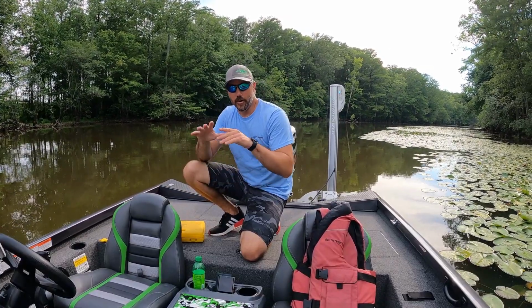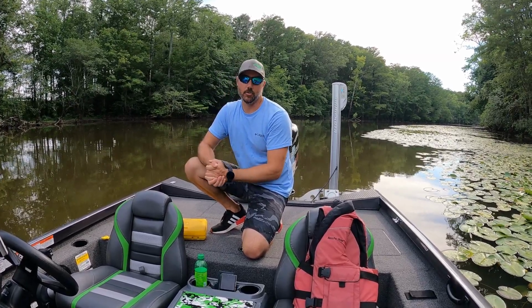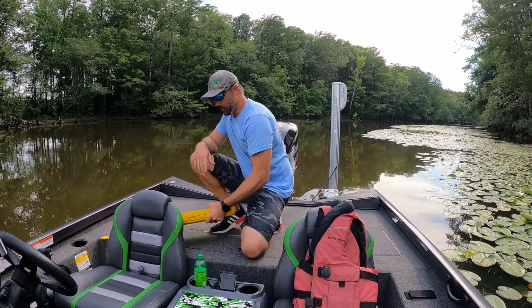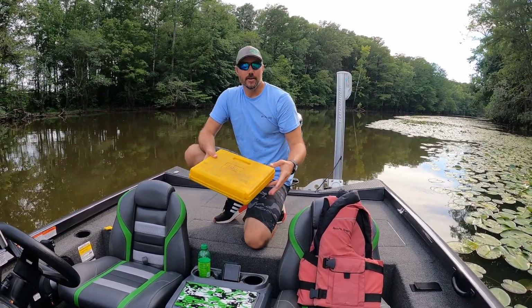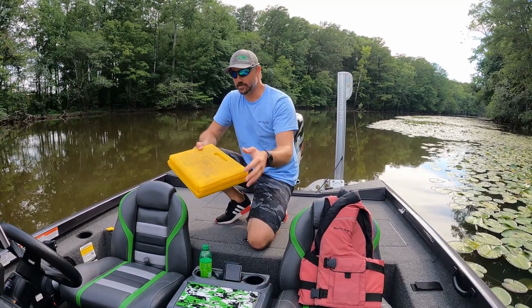All right, so now that we've gone through the safety items that you need to have in your boat, you also need to make sure that you have some tools. When you're out on the water, things are gonna happen. You got a motor on the back. If you're fishing, you got a trolling motor on the front. You got all kinds of stuff going on.